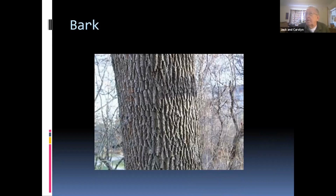The bark of the tree is very beautiful. After you get a few years old, the tree starts to develop this deeply furrowed bark that has diamond-shaped furrows in it. That actually creates a problem. It makes it a little bit harder to identify when the tree is really infected with the emerald ash borer problem, as we'll see in a minute.